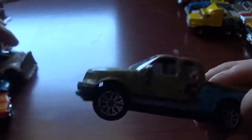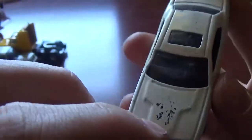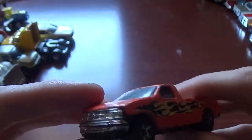97 F-150. The grill looks really nice on this one. It's very good looking. Ford Aeromax. This is going to go with the trailer we got in the back there. But plain yellow, nothing on it. Plain white Challenger here. It looks like there would have been something on the hood there with all that. This one's all white. Ink Construction Ground. What's this thing called? Ground grinder. I've seen that before. We've got another Hot Wheels 97 F-150. Yeah. I like these ones a lot.